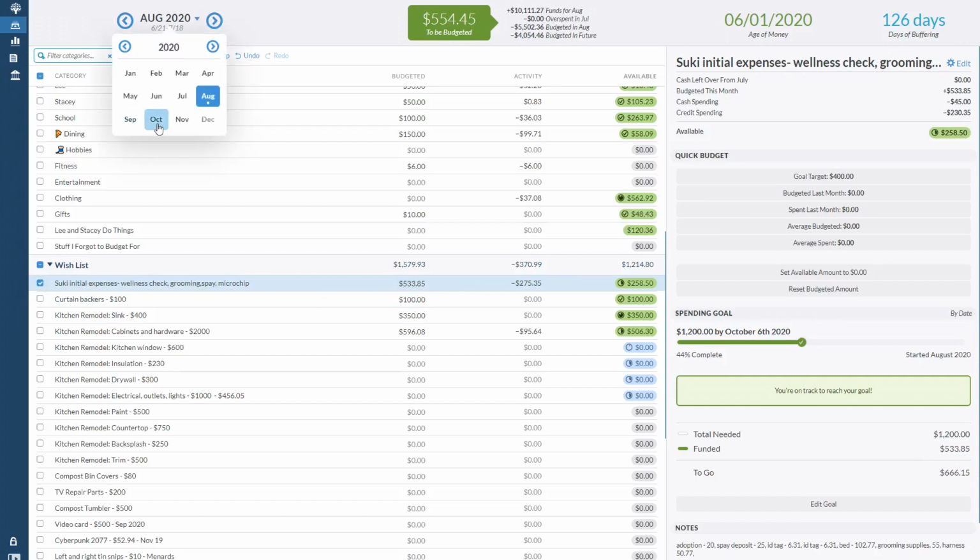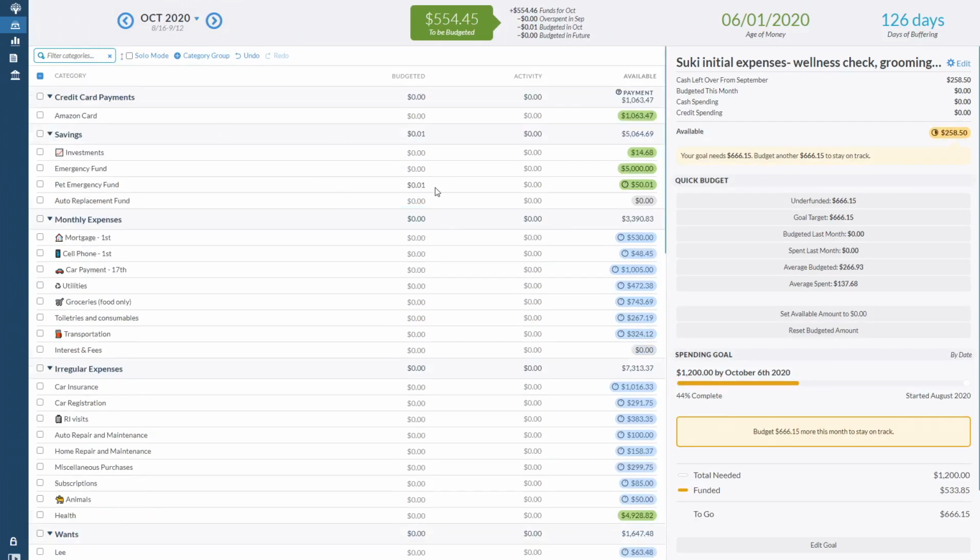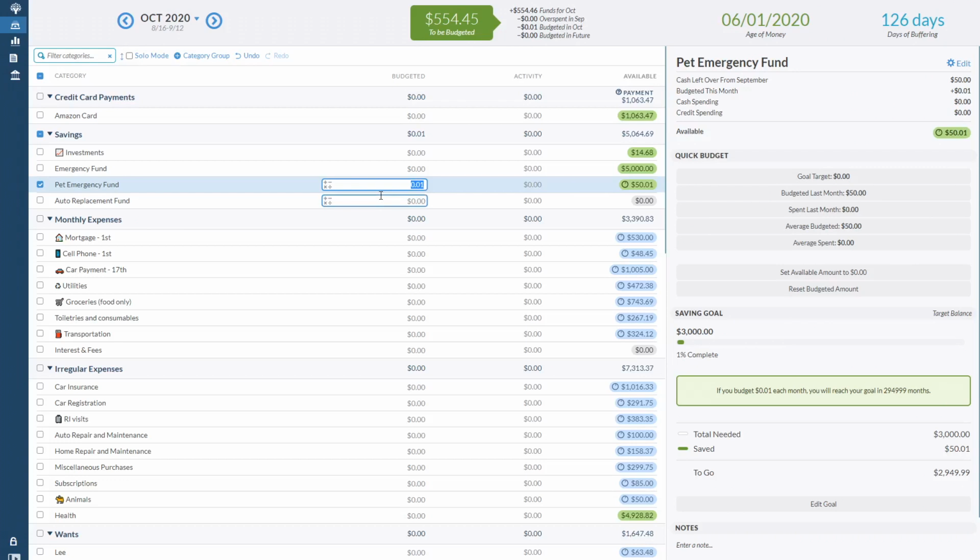Alright, so I'm going to switch back to October now, and we have $554.45. So we're going to go ahead and fund the Pet Emergency Fund at $50 for this month. We don't have a specific dollar amount to be funded each individual month. We just have an end goal of $3,000 that we want to get to. So we're going to start with $50 every month, and then if we have some extra money that we don't want to put towards the wish list or our debt repayments, or if we sell extra stuff, things like that, it might go into that Pet Emergency Fund. We'll go each week and see what we want to do there.